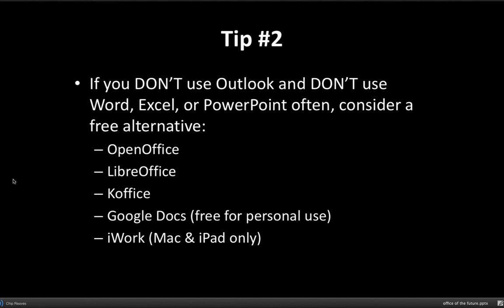There are a lot of free applications out there that can read and write to Microsoft Office documents: Word documents, Excel spreadsheets, and PowerPoint presentations. And I've listed the most common ones here. OpenOffice is probably the most common. LibreOffice and KOffice are also good ones. Google Docs we've mentioned; it's free for personal use, though there is a cost for using it in a business.